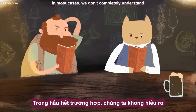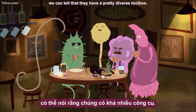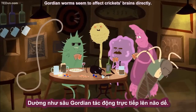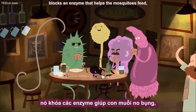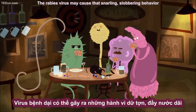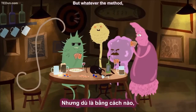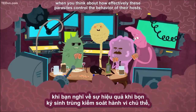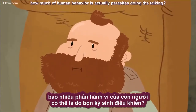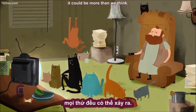In most cases, we don't completely understand how these parasites manage their feats of behavior modification. But from what we do know, we can tell that they have a pretty diverse toolbox. Gordian worms seem to affect crickets' brains directly. The malaria parasite, on the other hand, blocks an enzyme that helps the mosquitoes feed, forcing them to bite over and over and over again. The rabies virus may cause that snarling, slobbering behavior by putting the immune system into overdrive. But whatever the method, when you think about how effectively these parasites control the behavior of their hosts, you may wonder, how much of human behavior is actually parasites doing the talking? Since more than half of the species on Earth are parasites, it could be more than we think.